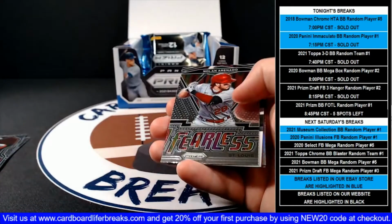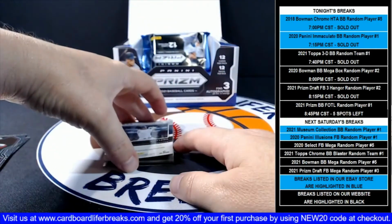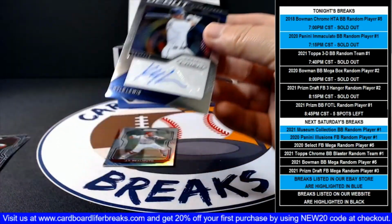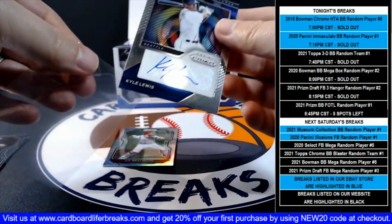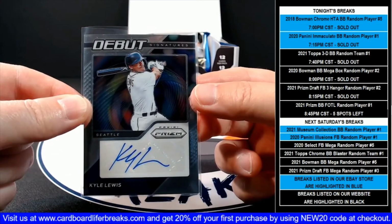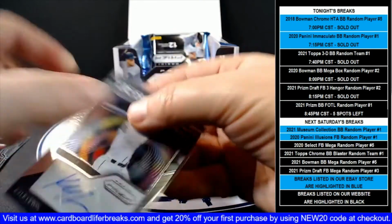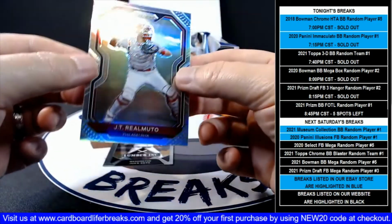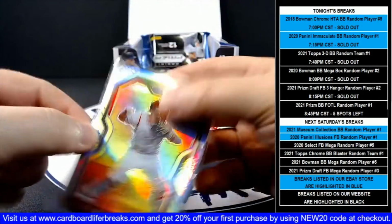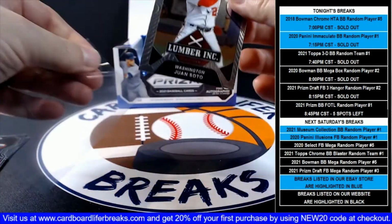Tariq Skubal rookie, and then we have a Nolan Arenado Fearless insert. And then, oh, how about this? A little Kyle Lewis autograph, not too bad right there, from the debut signature set. Nice hit for the Kyle Lewis spot. And then next we have a JT Realmuto silver. And a Juan Soto Lumbers Inc. insert.